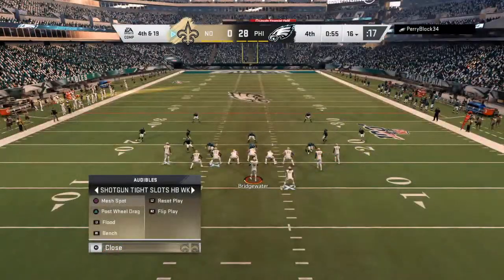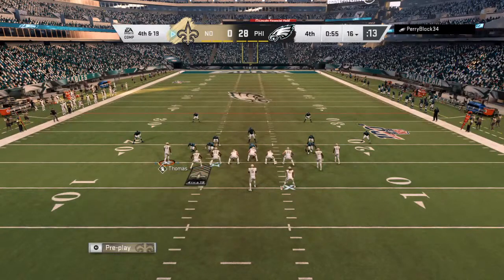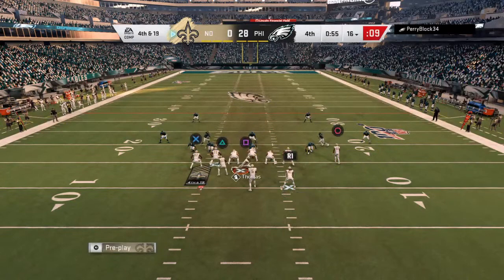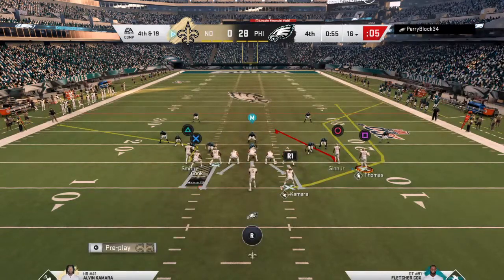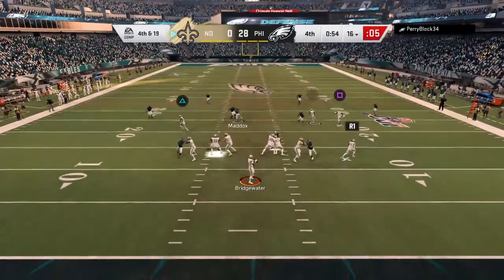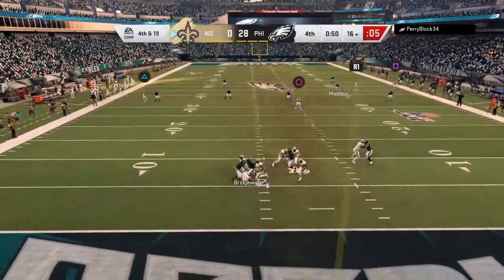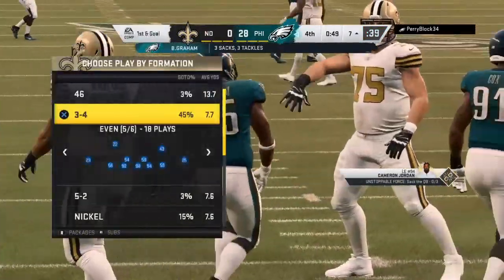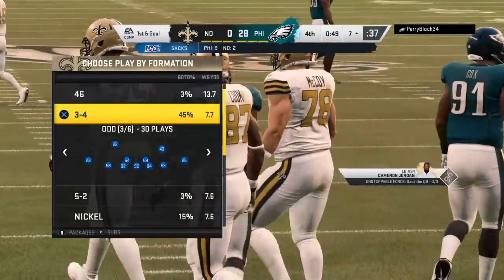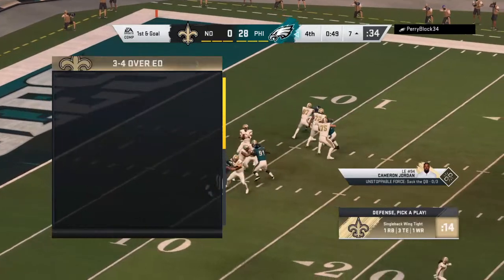And how about this? 4th and long, and they're going to go for it. No, no, no. Desperation time. 4th down, Bridgewater. And he's going to be brought down back at his own 6-yard line. Brandon Graham. And now, boy, the ball's going to go over on downs here inside the 10-yard line.